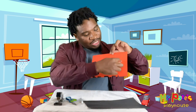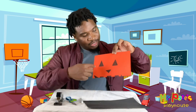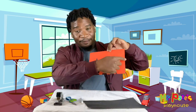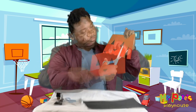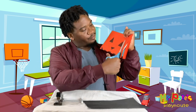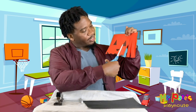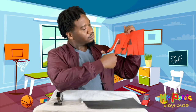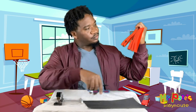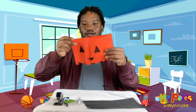Next, you're going to cut lines throughout the face. Make sure that you save a little bit at the top. Don't cut it all the way through the paper. Okay? Remember, don't cut all the way through the paper. Leave a little bit at the top. Alright, so it should look like this. Remember I said, leave a little bit at the top.